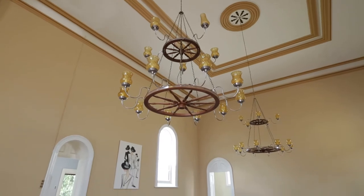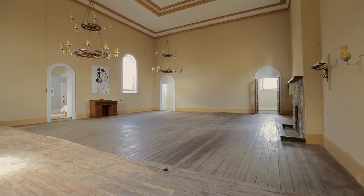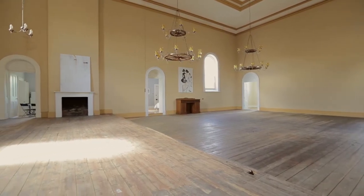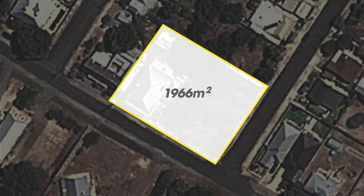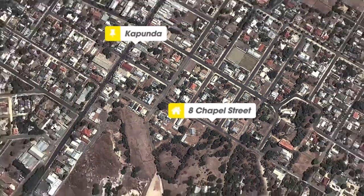This property is an opportunity for a family home, amazing gallery space, or a guest house. Set on 1,966 square metres of land as a corner allotment with dual access.